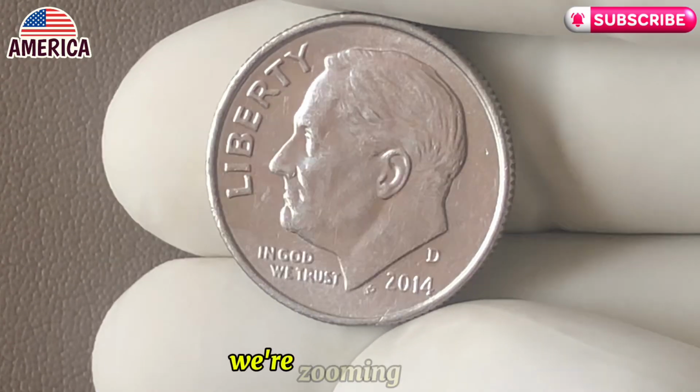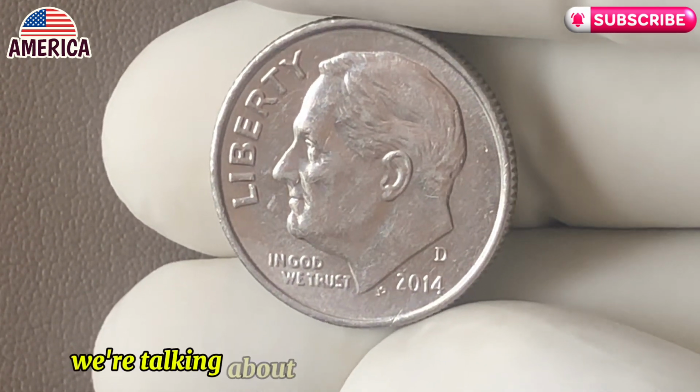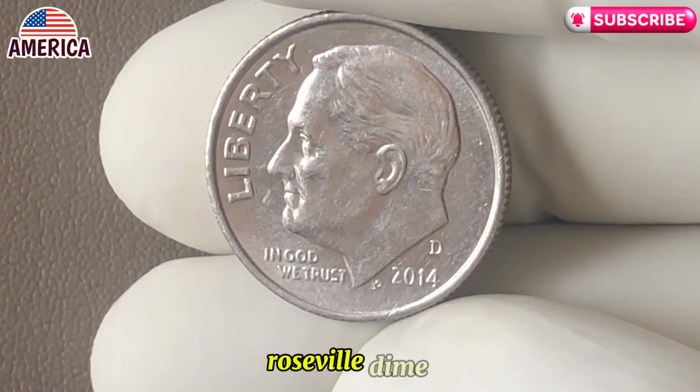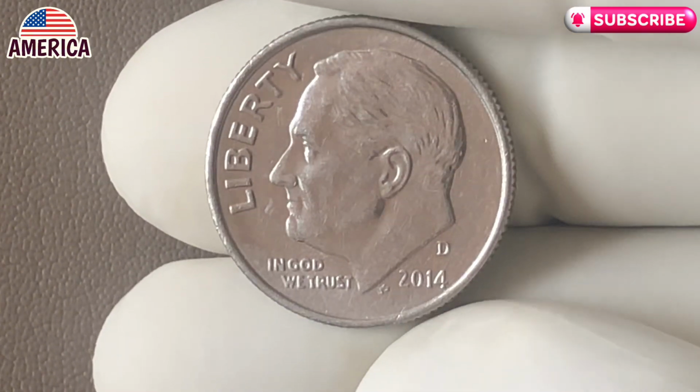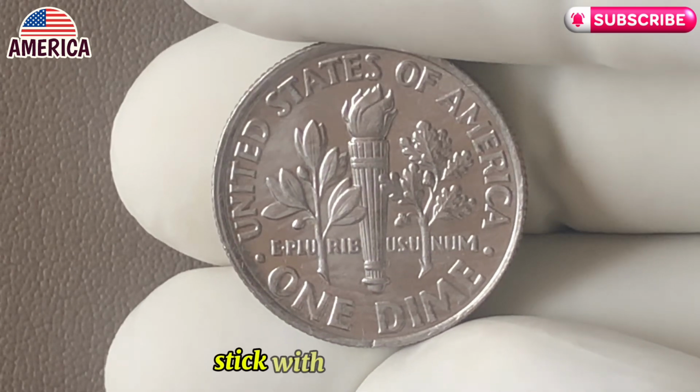Top 3. We're zooming in on a dime that might be hiding in your spare change. Yes, we're talking about the 2014 D Roosevelt dime. What's it worth? Is it a rare gem or just another common coin? Stick with us to find out.